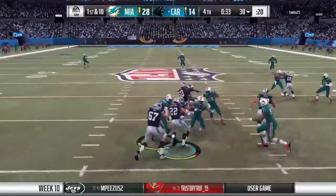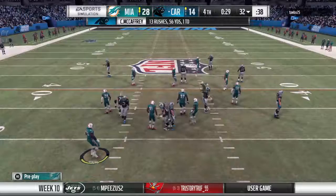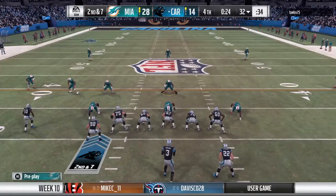The drive begins with a run by McCaffrey. And he'll slip his way up across the 30 to the 32. Give him 3 on first down. It'll set up a 2nd and 7.